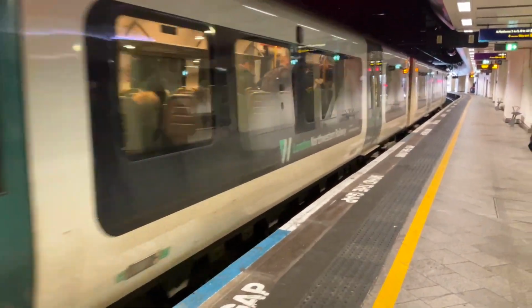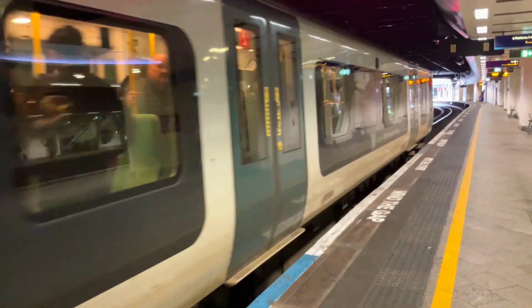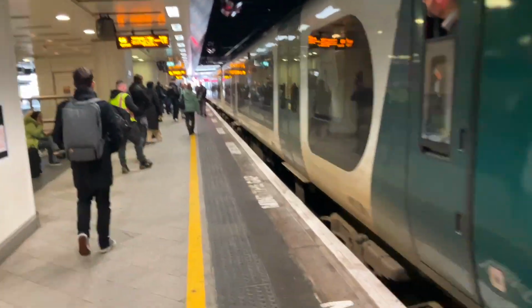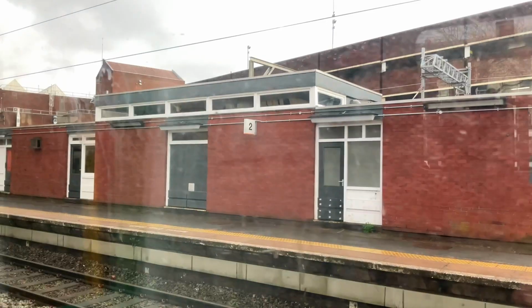It's nice to see a class 350 Desiro again. This will be my first trip back on a Desiro since New Year's, when I did them with Tegan. I do like the 350s. This will be my first Desiro I do on my own. This will be nice.